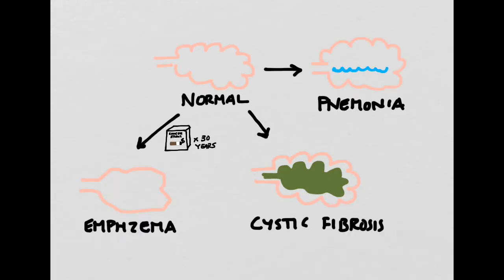Finally, a fairly common condition is called pneumonia. This is where the alveoli of the lungs fill with fluid, which is why it can be so difficult to lie down to sleep if you have it, because it makes you cough.